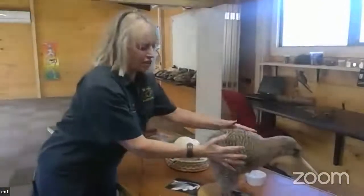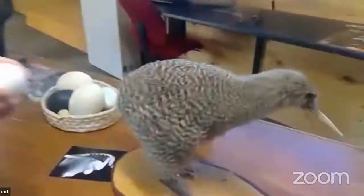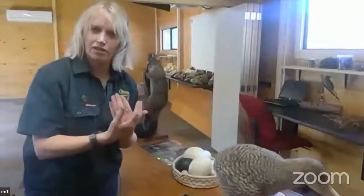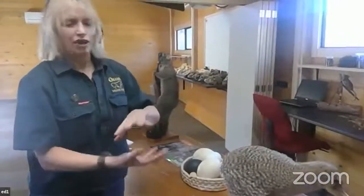Can you see the kiwi here and the egg in comparison? Long-lived bird. Dad will sit on the egg to incubate it. And in bird basics, mum and dad will often share duties with bird rearing. So they will do that as well.